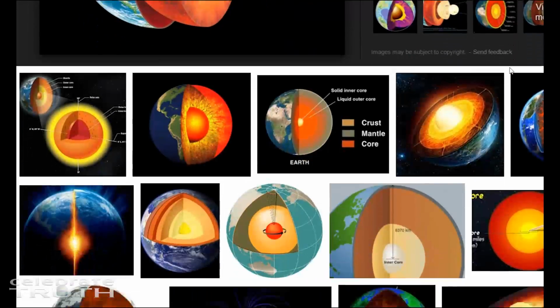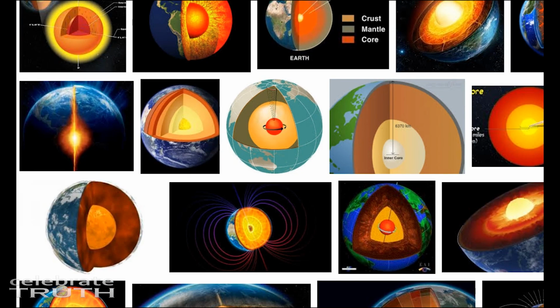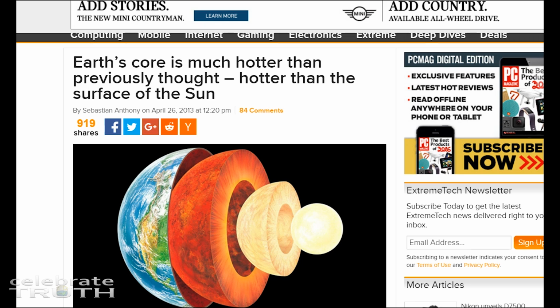And we continue to get all these diagrams. So beautiful. Isn't that just beautiful? We have no question marks saying we're not quite sure, it's a theory. But no, we know 100%. Why? Well, how far have we drilled? Oh yeah, that's right, we've only gone 8 miles. But it gets better, everyone.